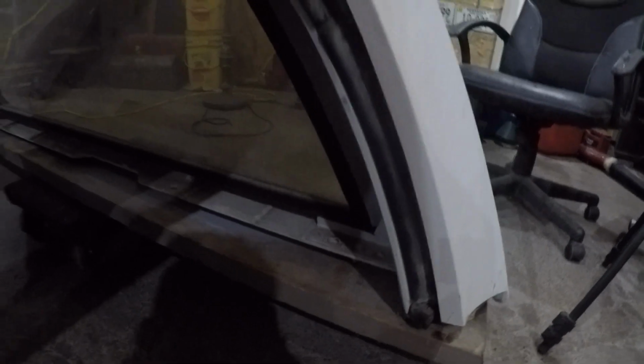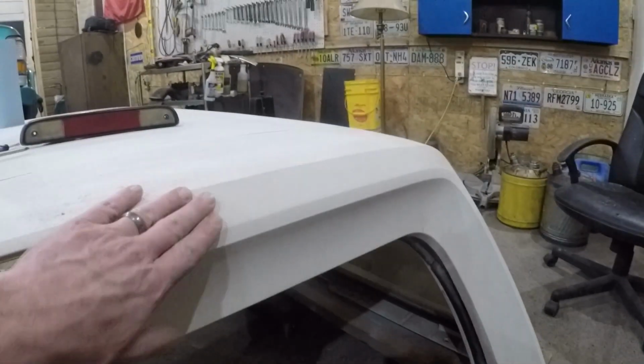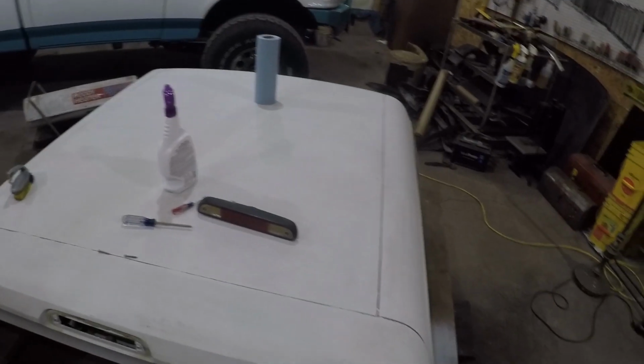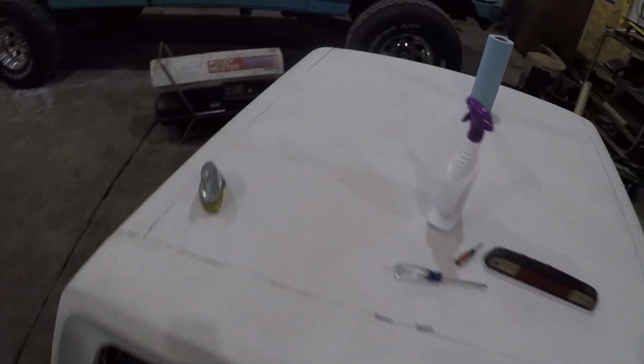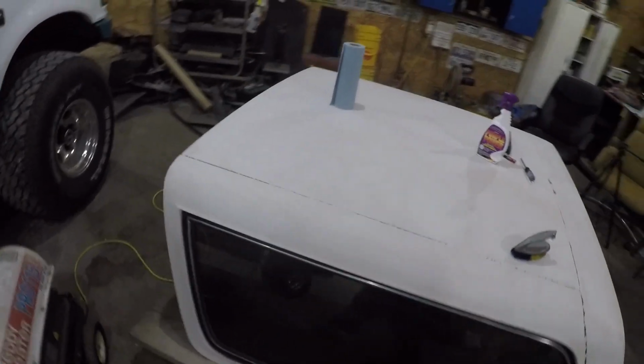Probably wouldn't be terribly hard to spray Raptor Liner in there, especially if I could stand this up on the back here or something. But I need to do a little more scrubbing on it. I'm afraid I'm gonna run out of my Purple Power here. I should have got 2 bottles of that. But anyway, looks a whole lot better than it did.